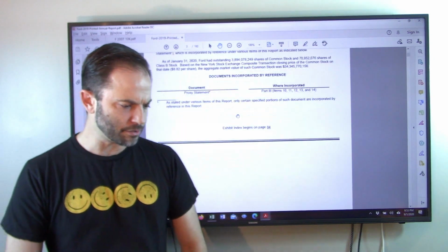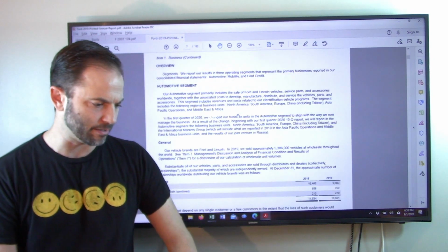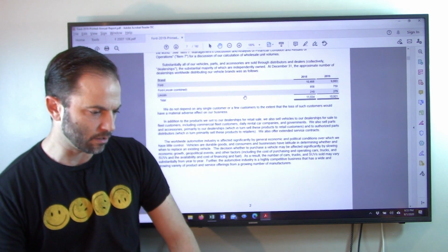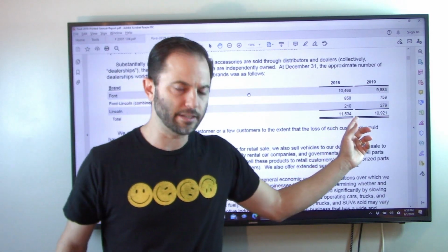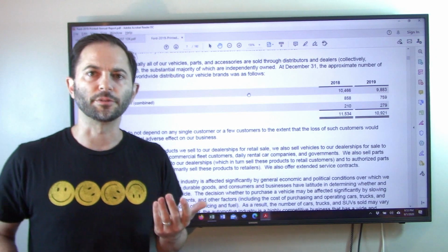If I can't clearly understand the business and the drivers, reading this thing, why should I put money in it? But let's go through it. So the first thing I want to talk to you about is how they sell their cars, right? So I'll zoom in here, and you can see 2019, this is dealerships in total.